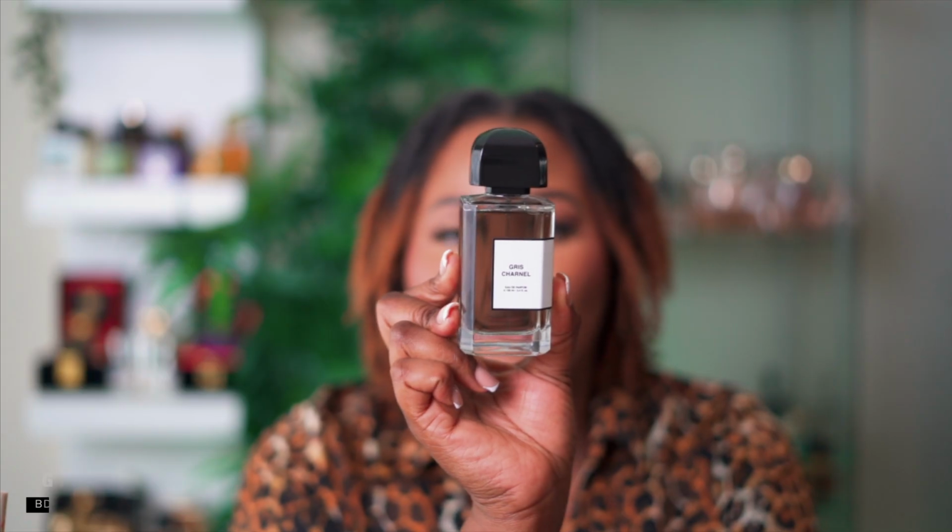I've had it for a few months now, and I think that it works perfect during this time of year. And it's Gris Charnel by BDK. You guys, if you like fig, if you're planning on being outside, if you plan on going on dates, perfect. This is a fragrance that I think is super sexy. It has coconut, it has fig, it has tea leaves. Oh my God, this is the perfect tea fragrance, and it's definitely giving the same vibes as Commodity Gold.